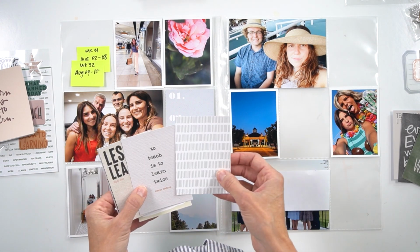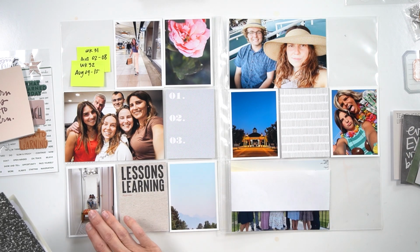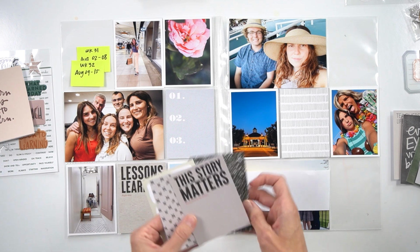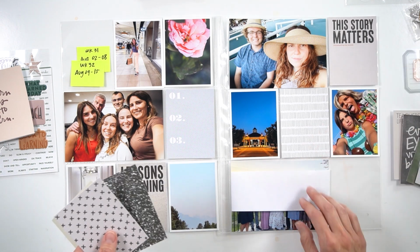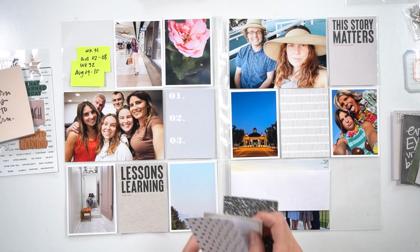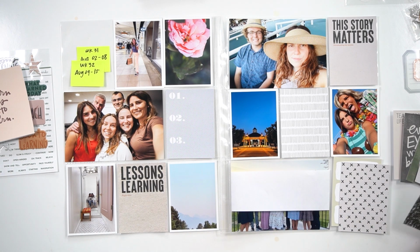So once I've got my photos down, I'm looking through all the cards. Like I said earlier, I really liked the colors that were chosen for this kit. I like how they were a little bit more muted. We've got some grays, some kind of like a muted coral color. I really liked the boxes.